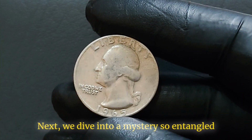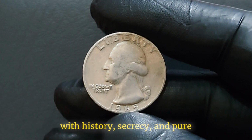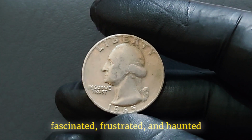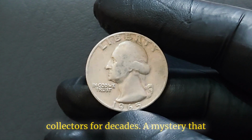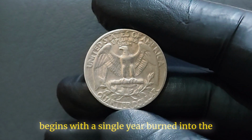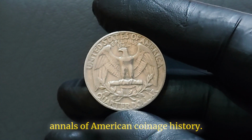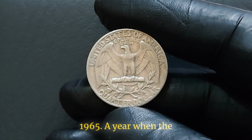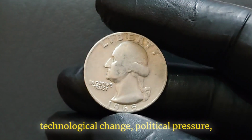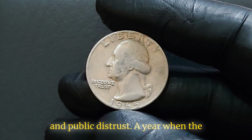Next we dive into a mystery so entangled with history, secrecy, and pure numismatic obsession that it has fascinated, frustrated, and haunted collectors for decades. A mystery that begins with a single year burned into the annals of American coinage history. 1965. A year when the U.S. Mint stood at a crossroads of technological change, political pressure, and public distrust.